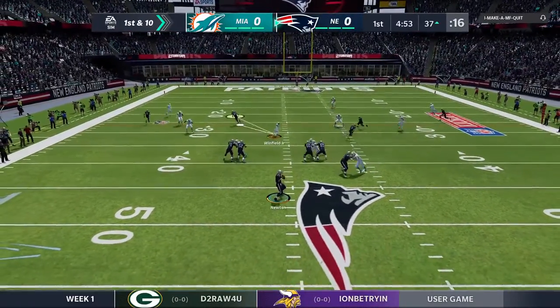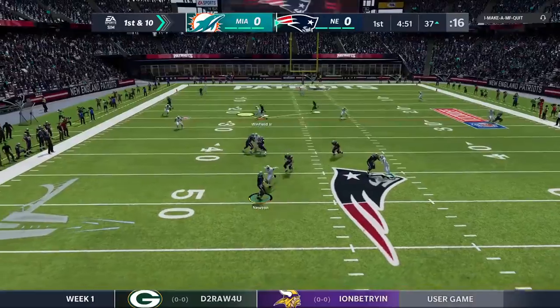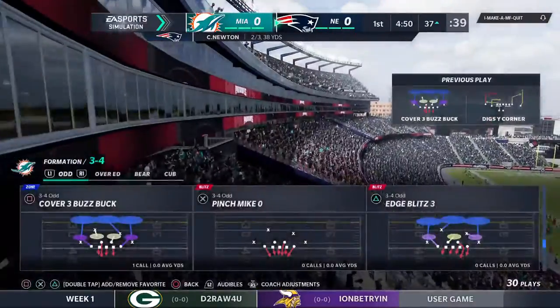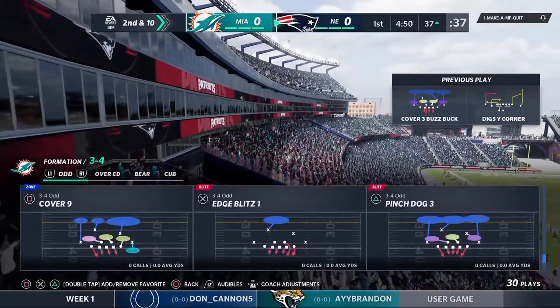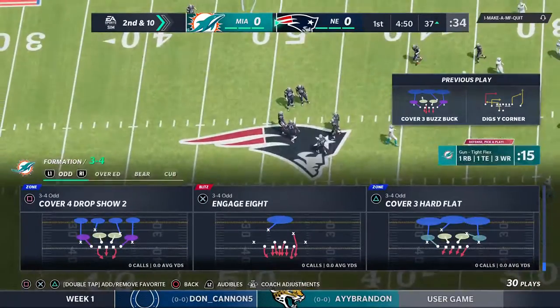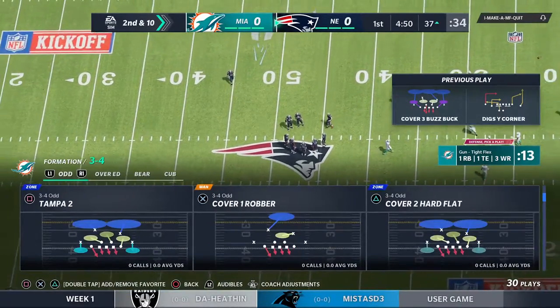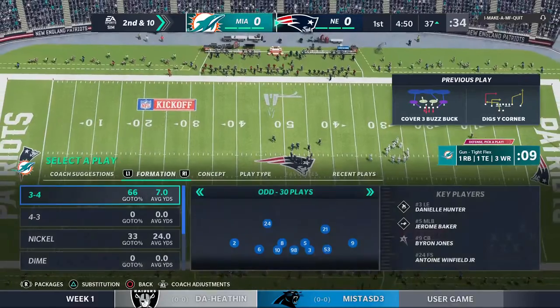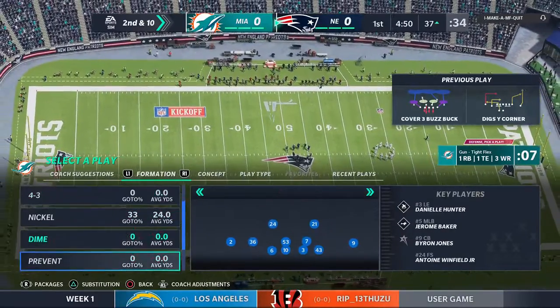On first and 10, Newton. Hit as he throws there, incomplete. Second down. They've given up a few first downs on this drive, but getting the incompletion there, that should give them something to build on and maybe turn the tide.